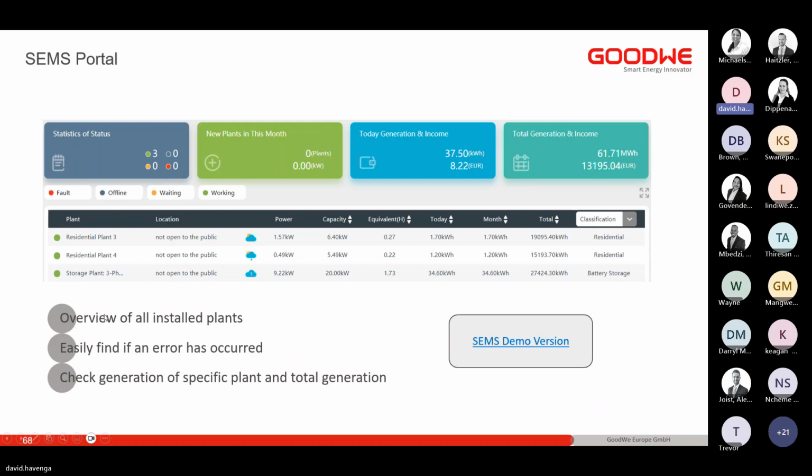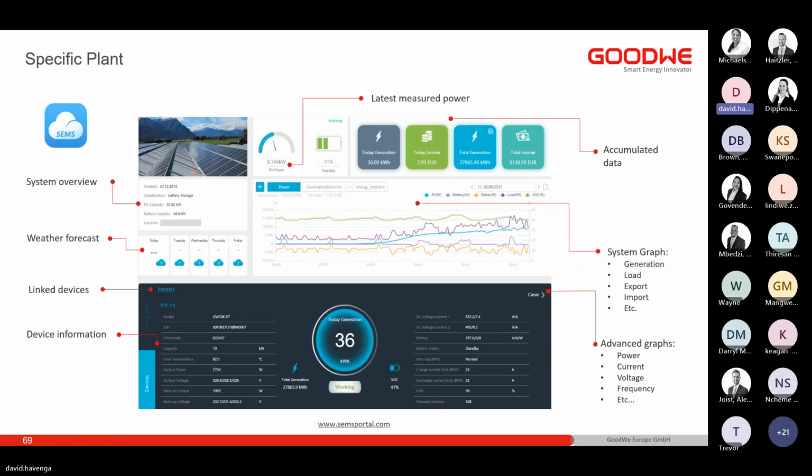Then lastly, we have our SEMS portal, which is free for all of our devices. You can register as an installer. The SEMS portal does give you a lot of benefits. So in the plant, you have a nice overview, your last measured power, your system overview that you configured, weather forecast based on the location pin which you select when you create your plant. You can see all your devices. On the hybrid, you can also see the energy flow, a nice system overview graph, also your accumulated data.